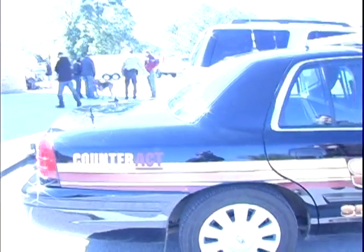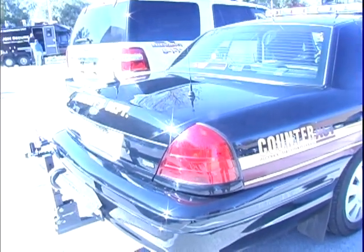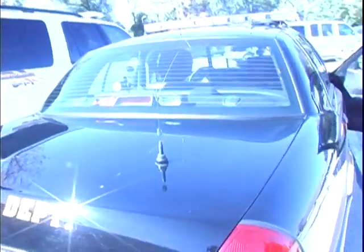Also, that you can't see, that are stuck up in the back here, on the sides, we have a PBT unit. We have a waist restraint belt, binoculars also in the front. If you want to go over the trunk, I can go over that with you as well.